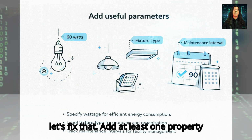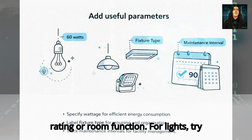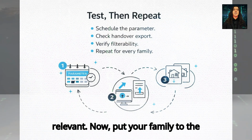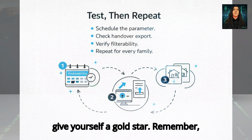Add at least one property or parameter that someone downstream will actually use. For doors, maybe fire rating or room function. For lights, try wattage or maintenance interval. Make it relevant. Now, put your family to the test. Can this new property show up in a schedule or handover document? If yes, give yourself a gold star.